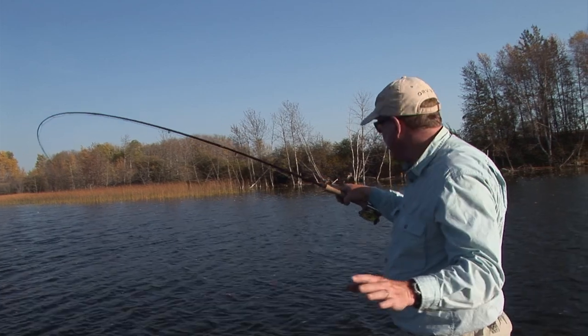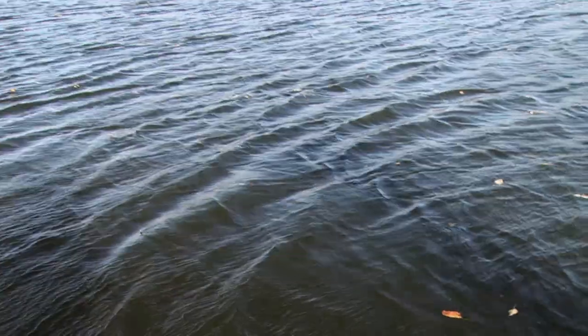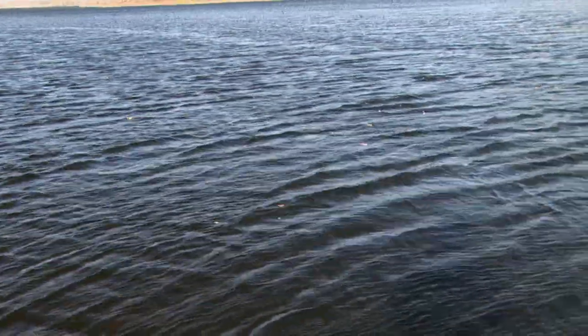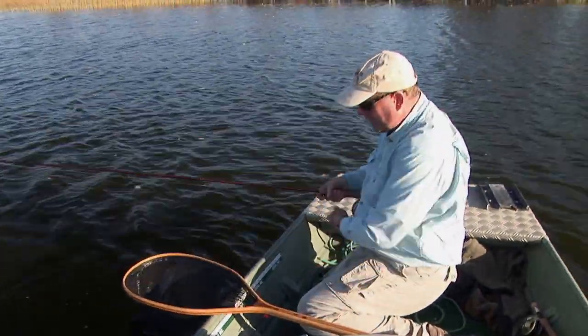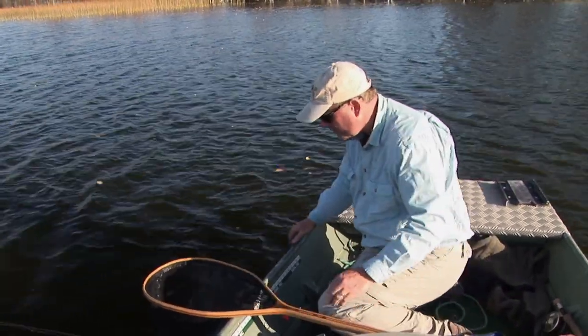All right, we've got what appears to be a really nice brown, typical brown strike. We have a small olive minnow pattern on the dropper. He hasn't eaten that. And you don't want to chase the fish, but if you can, anticipate his direction, put the net in front of him, and he swam right in. What a magnificent brown trout. Wow.